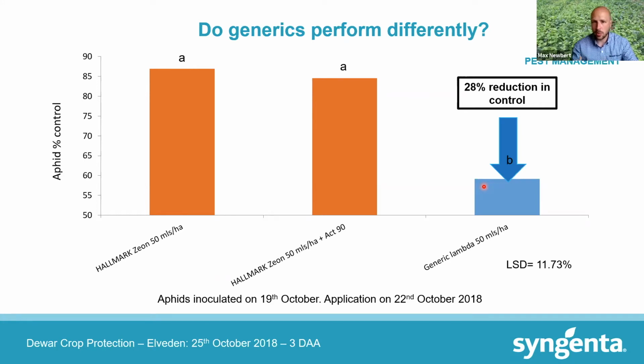the sort of implications we have with the titanium oxide in there, we know it has a greater persistency. And this does lead to increases in control. And generally, we see 20 to 30% increases in control when using Hallmark, just purely because of the formulation, let alone the same level of AI in the product.